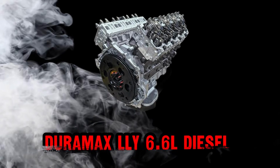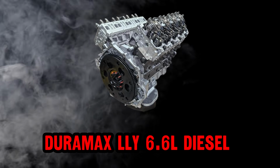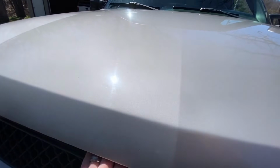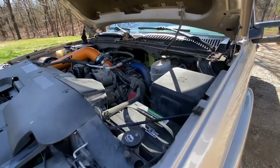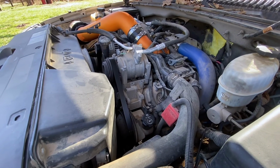Number 3. Duramax LLY 6.6-liter diesel, 2004.5 to 2006. The Duramax LLY was GM's second generation of the 6.6-liter diesel, and it arrived with a critical flaw that has cost thousands of owners real money. The LLY is known for severe overheating problems caused by a restricted air intake path and an undersized intercooler system.